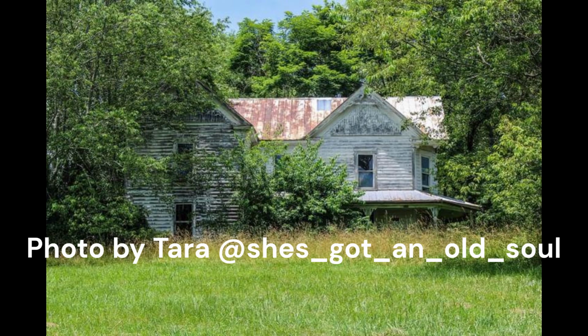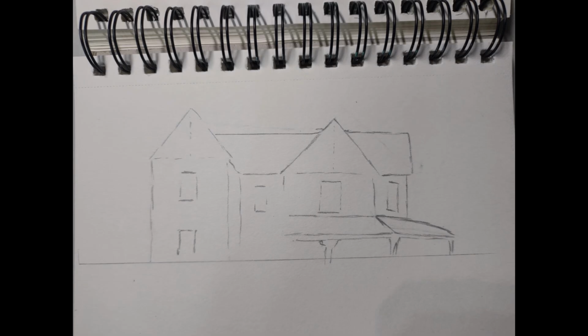This next picture is of an abandoned farmhouse in Elk City, Virginia. The original picture was taken by a lady I follow on Instagram, who is a photographer and enjoys photographing older buildings, barns, that sort of thing. She's Got an Old Soul is her screen name, and if you're interested in that sort of thing, please check her out. She had posted a picture of a building, and I asked her if I could paint it, so she gave me a couple images to work from.